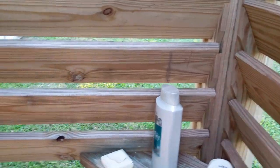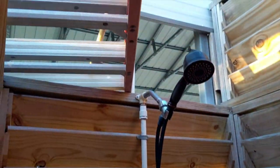That's exactly the shampoo I use. This is pretty dope. All right, let's go to the beach so I can get an awesome view of the sunset. Let's go.